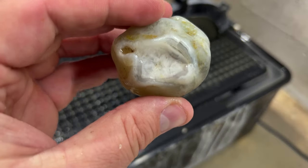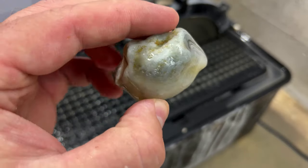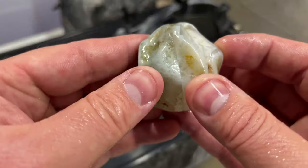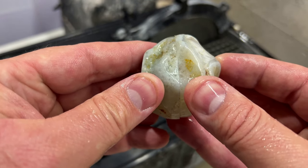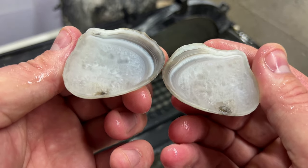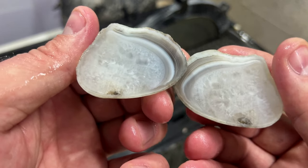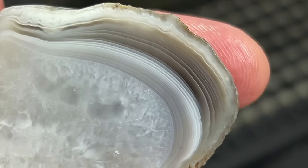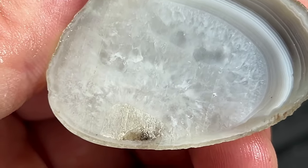Starting off good. This will be the next one. Got some bands there. Follows through into there. So right down the middle. And here we are. Holy quartz. There's a lot of quartz in there, but look at them bands on the side though. That is pretty.